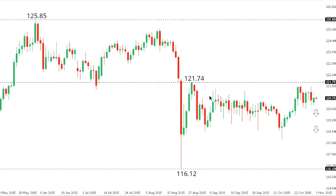Dollar yen. While dollar yen holds below 121.74, that recovery peak that we saw back in August, the market remains confined to a bearish consolidation, with deeper setbacks favored over the coming sessions back down towards the recent range lows in the 118 area, below which exposes the August base at 116.12. Only back above 121.74 would compromise this bearish outlook.